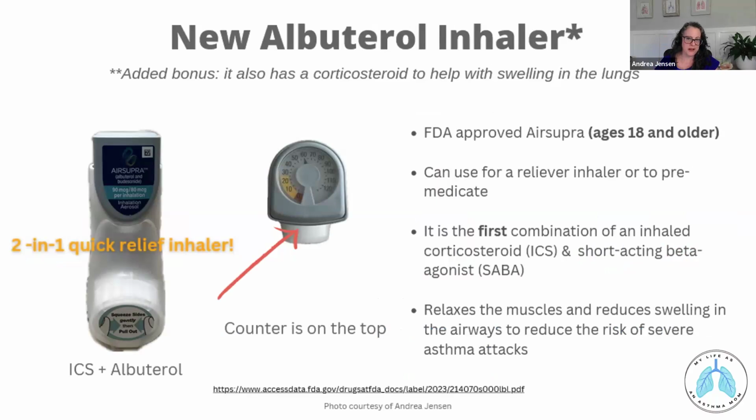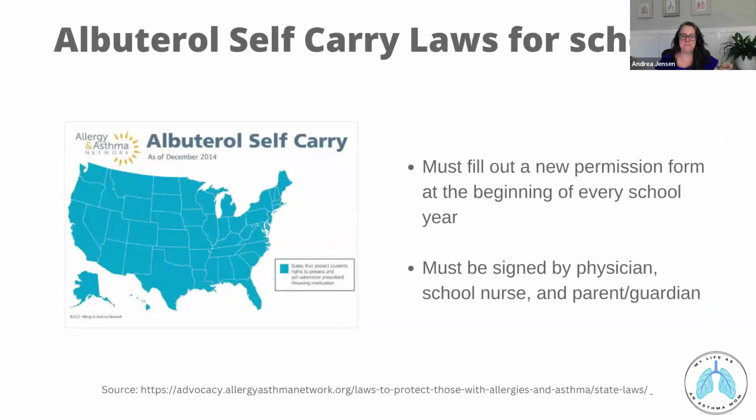I've heard some people say they're having a hard time finding it. I didn't have a hard time. My insurance covered it. This is mine. My daughter has one. A friend has one. So this is a great option for some people that don't need to use a daily controller inhaler. My oldest son, who's 30, I don't know, 33, I think, he doesn't use a daily controller inhaler. So when he has a flare right now while he's sick, he's using this. He's getting albuterol, but he's also getting that little bit of inhaled corticosteroid, which is going to help that swelling in his lungs. So really excited that this is on the market.